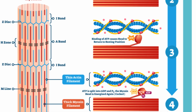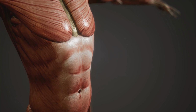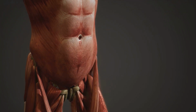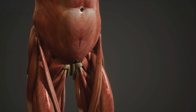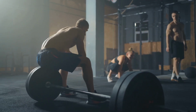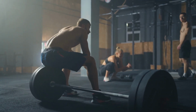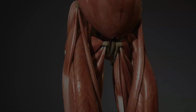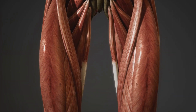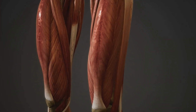Then, using energy from a molecule called ATP, or adenosine triphosphate, the myosin heads pull the actin filaments towards the center of the sarcomere. This shortens the muscle fiber, causing it to contract. To relax the muscle, ATP is again needed to break the cross-bridge between actin and myosin, allowing the muscle to lengthen and return to its relaxed state. So there you have it, the intricate dance of muscle contraction and relaxation, a process that happens millions of times each day without us even realizing it.